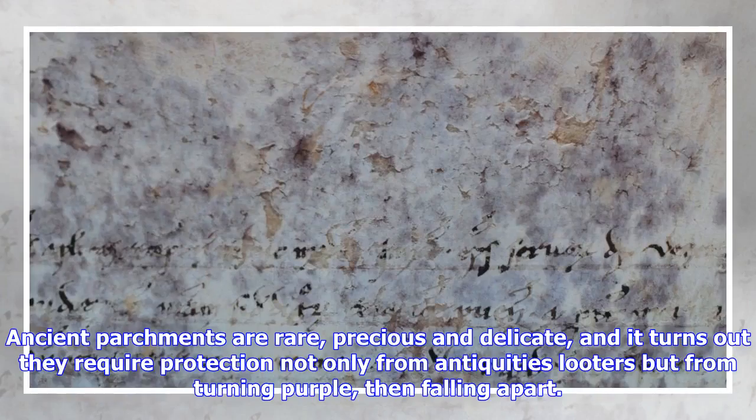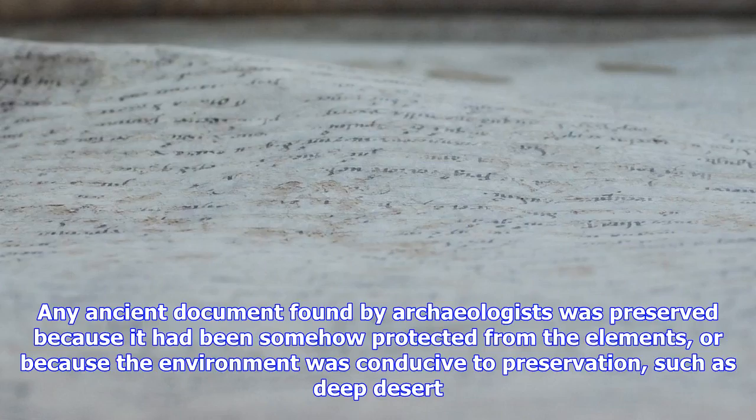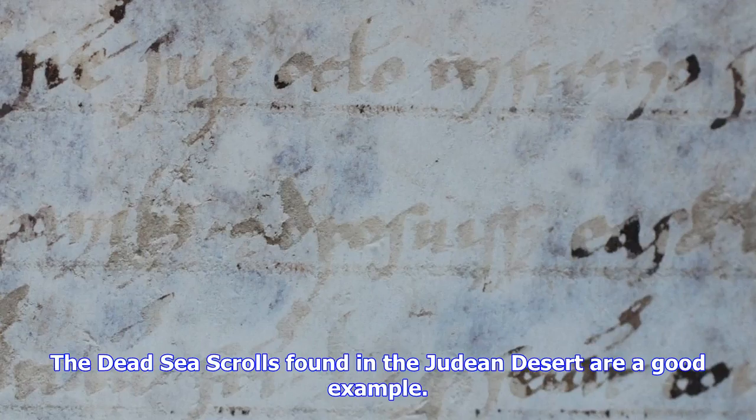Ancient parchments are rare, precious and delicate, and it turns out they require protection not only from antiquities looters but from turning purple, then falling apart. Any ancient document found by archaeologists was preserved because it had been somehow protected from the elements, or because the environment was conducive to preservation, such as deep desert.